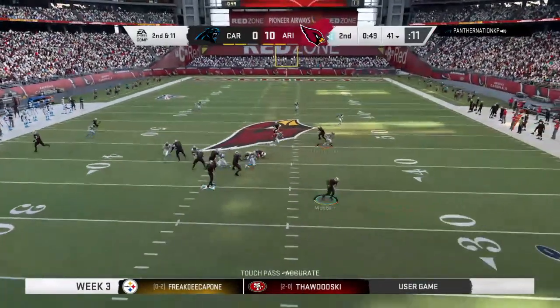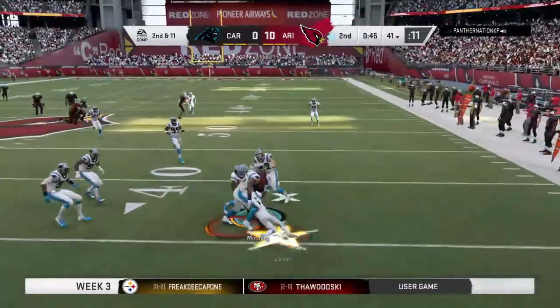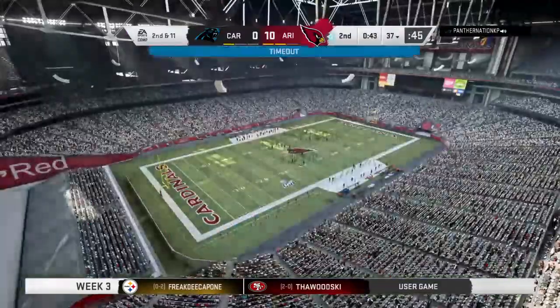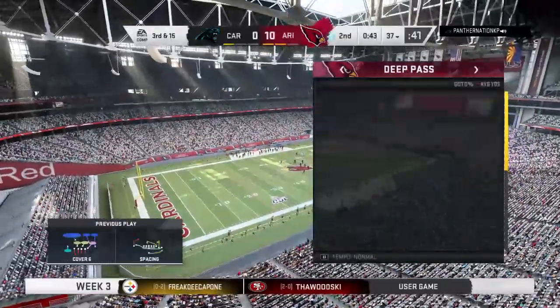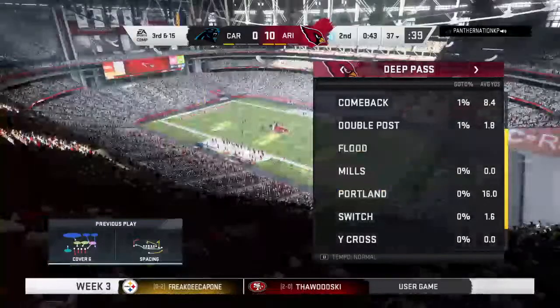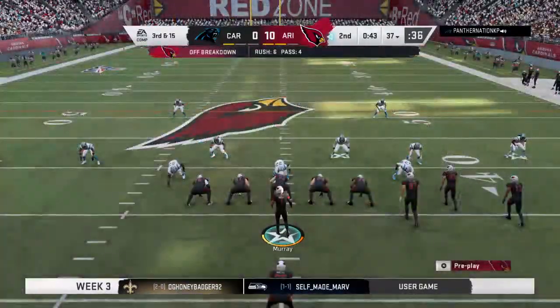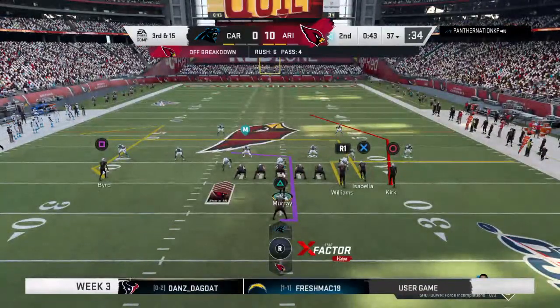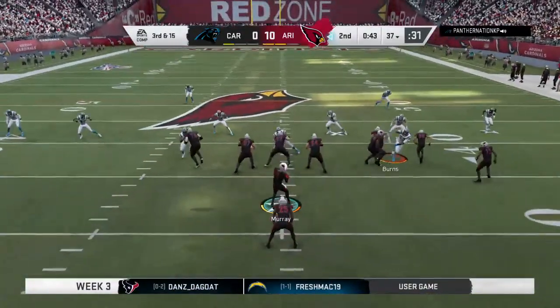On 2nd and 11 now, Murray. And he'll lose yardage on the play back at the 37-yard line. The Panthers going to use the 2nd of their timeouts as they'll stop it with just over 40 seconds to go in the first half. So time to start going in the other direction as they come up now 3rd and long.